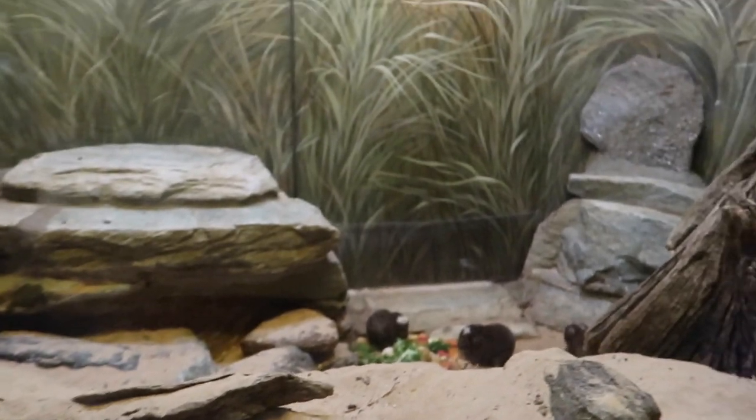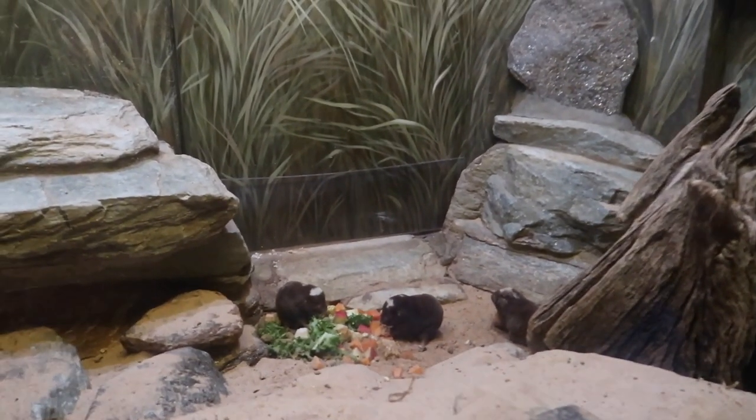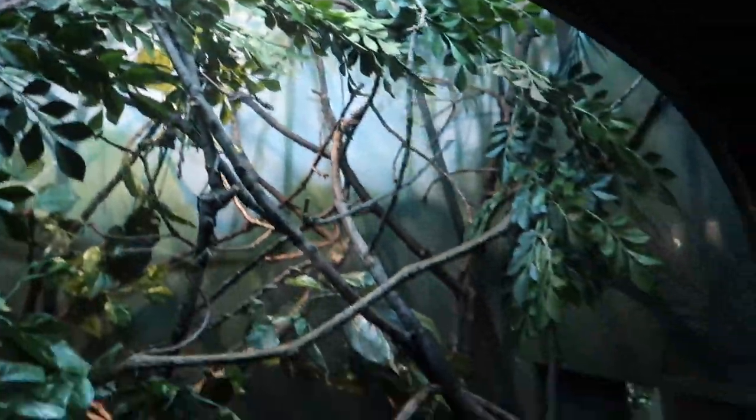Look how cute these are! Oh my god! These are the cutest ones ever! Those are really cute. Yeah. You guys know? Yeah, Joshua. That's my mommy. That's Joshua. No, that's my mommy.